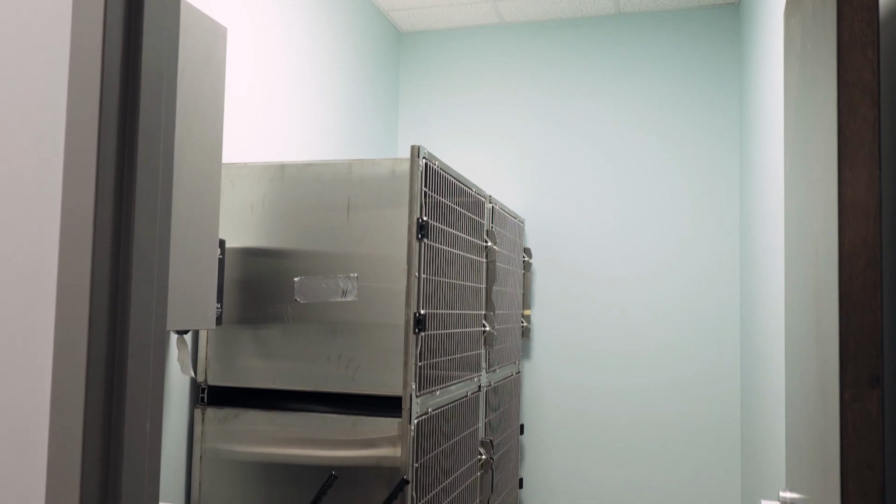Our isolation unit is really not used that often, but it's really for specific patients that may have an infectious disease. So if a patient has an upper respiratory infection or parvovirus that we don't want to spread to our healthy pets, we would keep them in an isolation unit. The way that we would monitor them while they're housed in this area would be by a baby monitor, so they're not back there without visibility.